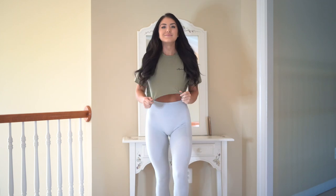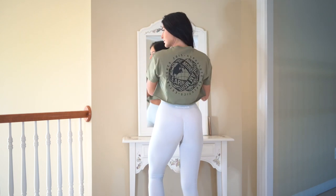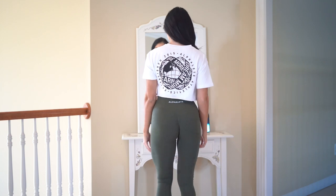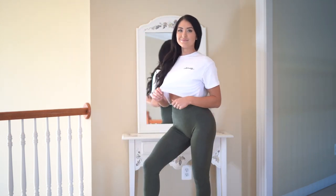So with the silver sky, I paired that with the Chapter 3 oversized crop in the flat olive. And then with the Aspen, and the Surface Limitless bra, I paired that with the Chapter 3 oversized crop in white. Love these crops. I love Alphalete crops through and through.